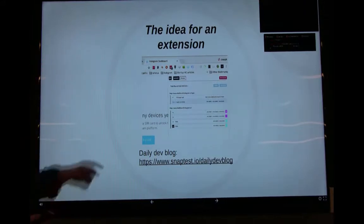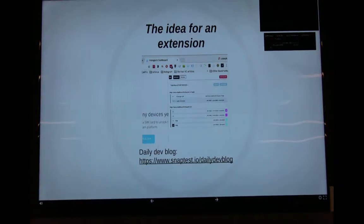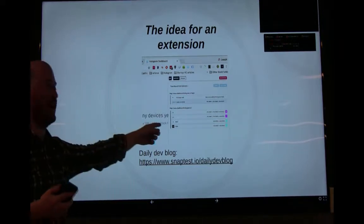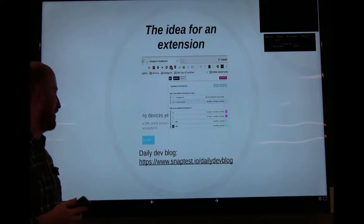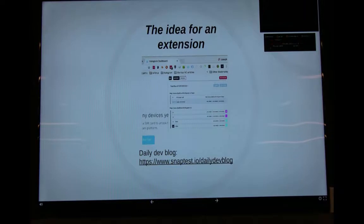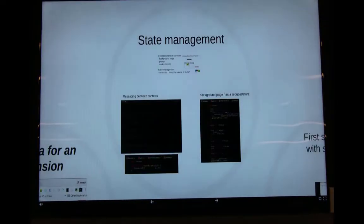The first thing I did is I went to my favorite design tool, Sketch. Does anyone use Sketch? It's a pretty nice tool. If you don't know it, look it up. I quickly mocked out what I wanted in Sketch, and then I started blogging about it. If you ever want to read a daily development blog, I've been doing that for about a month running, so you can find it there. So I had a need, and I had an idea for a solution, and a Chrome extension seemed perfect for it.